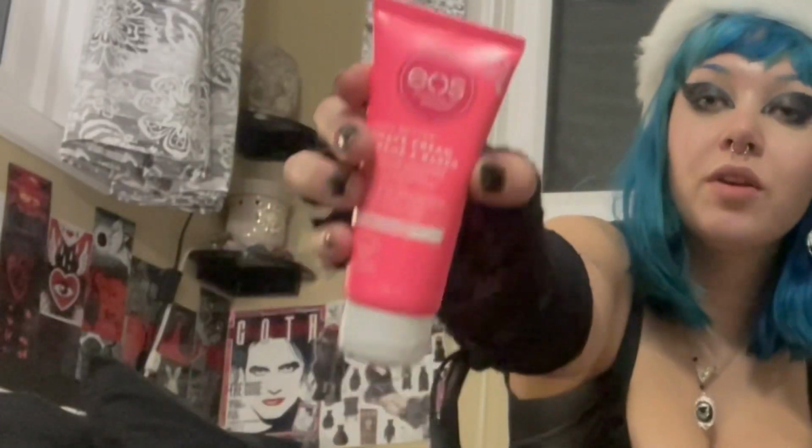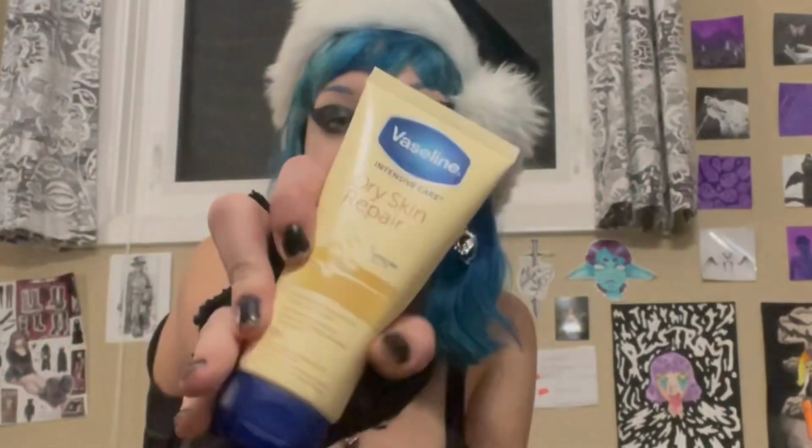And then I got this EOS shaving cream, a little travel tube of it. But if you remember, literally in my last video, I used that shaving cream. I love that stuff. So I am thankful to have this little travel tube. So now I have a little re-up of that shaving cream. And then from my dad, he got me some dry skin repair Vaseline hand cream. I absolutely love Vaseline products. I just use straight up Vaseline for lip chaps sometimes.